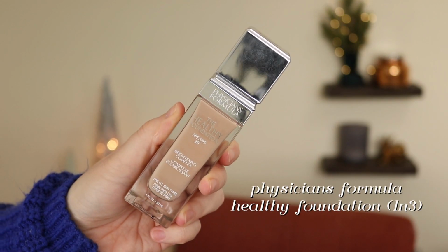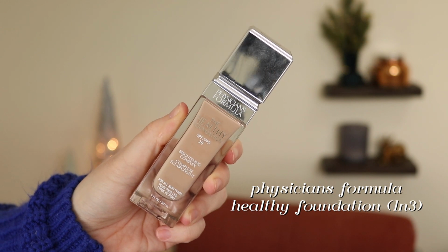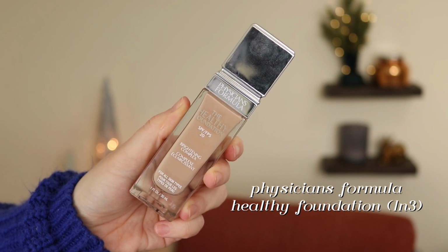I still love the Physicians Formula Healthy Foundation so much, and number one, I don't really support the company anymore. Number two, it's discontinued, so I don't need to spend much time on it, but truly, I feel like I toggle back and forth between these two all the time. Sometimes I like this one more, sometimes I like this one more, sometimes I like them both equally. They kind of are in a battle right now for my number one spot.